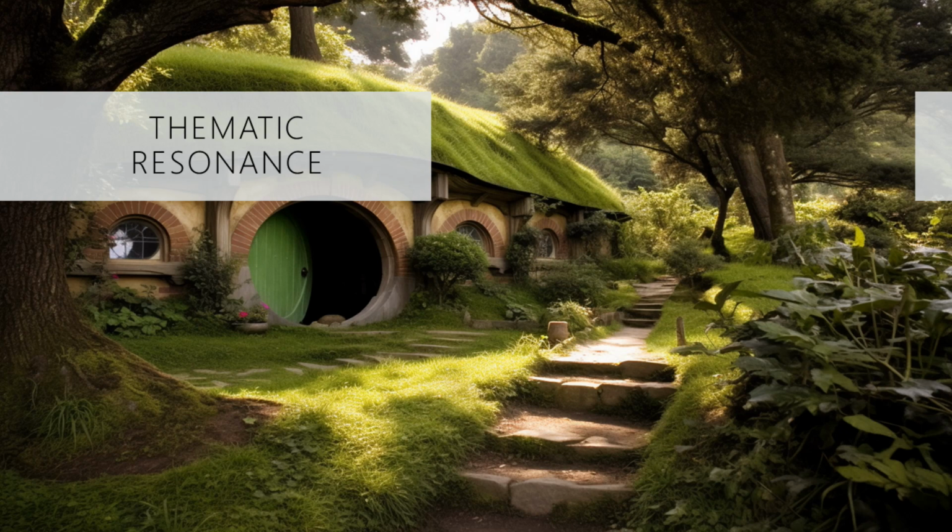Thematic resonance is yet another pivotal element that gives your story depth and makes it more meaningful. Essentially, it refers to the themes in your story that can resonate with your readers on a deeper level. The great thing about themes is that they allow your story to transcend its specific setting and characters, reaching into universal human experiences and emotions. For example, let's turn again to The Fellowship of the Ring. One of the overarching themes in this book, and indeed the entire Lord of the Rings trilogy, is the struggle between good and evil. But it's not just a simple black and white depiction.